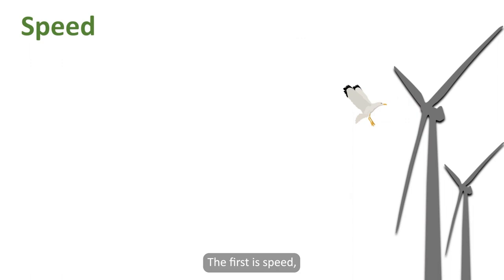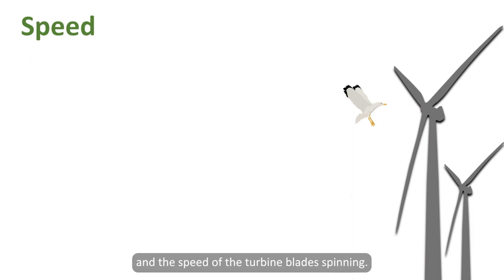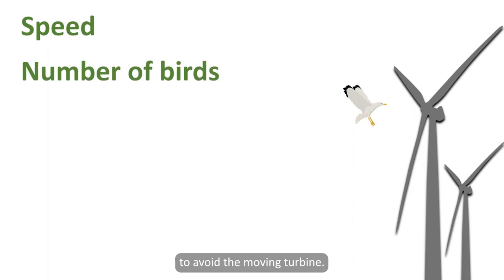The first is speed. The speed that the bird's flying and the speed of the turbine blade spinning. This is important for working out how easy it is for the bird to avoid the moving turbine. The number of birds nearby might be important. If it's a quiet area for birds, there probably won't be many collisions, but if it's busy, there might be lots.